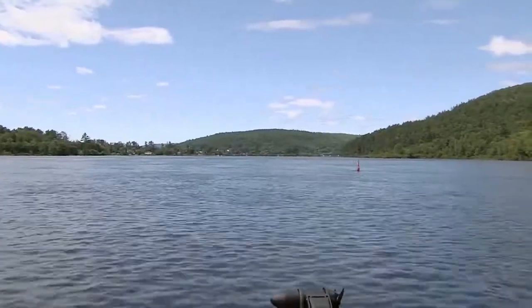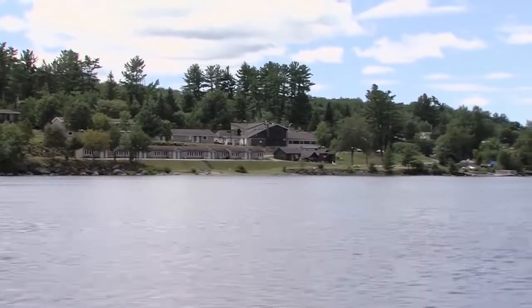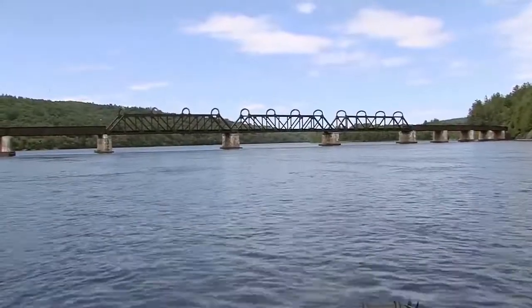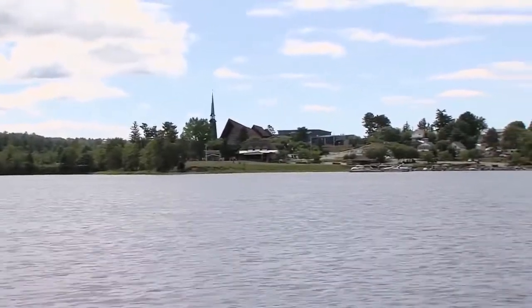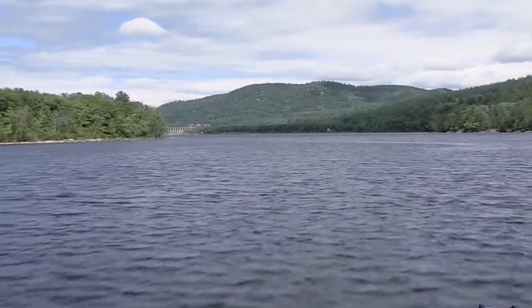Before long, the railway bridge over the river announced that Mattawa was in sight. On the shore, the town began to appear well south of the marina. Markers directed us to the east side of the river to pass under the bridge. Although the marina was close at hand, we decided to run upriver to the Otto Holden Dam.